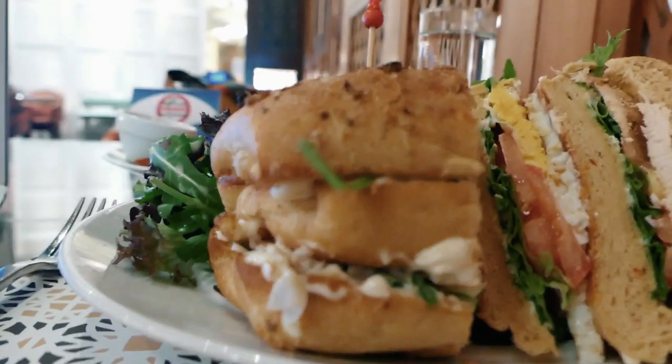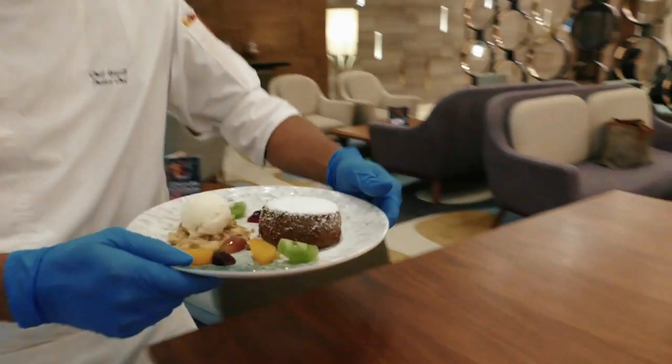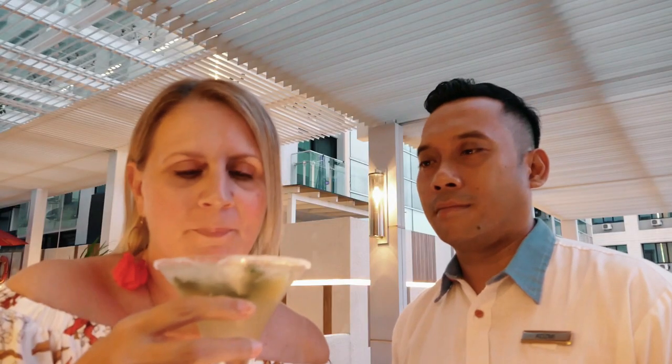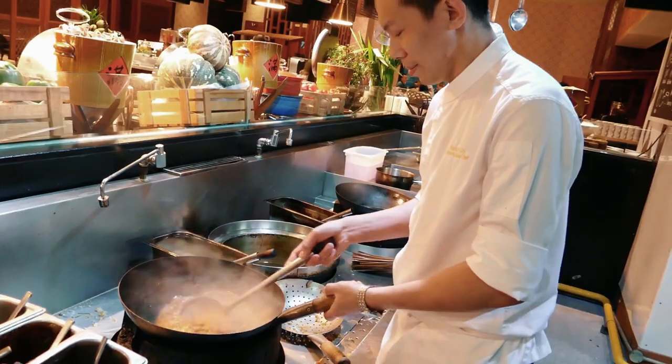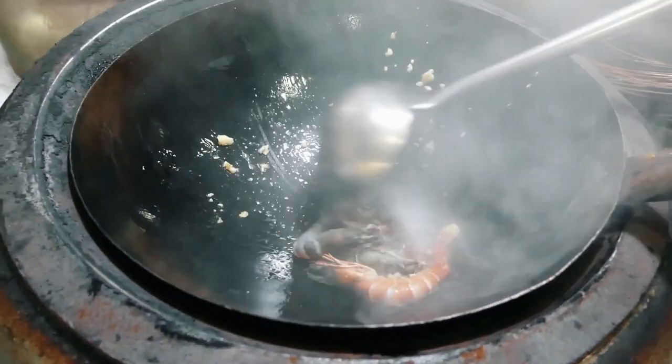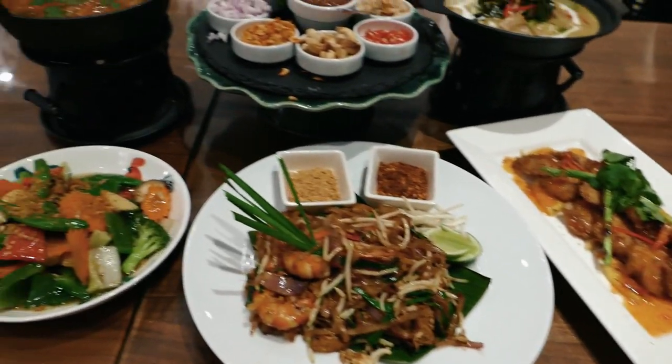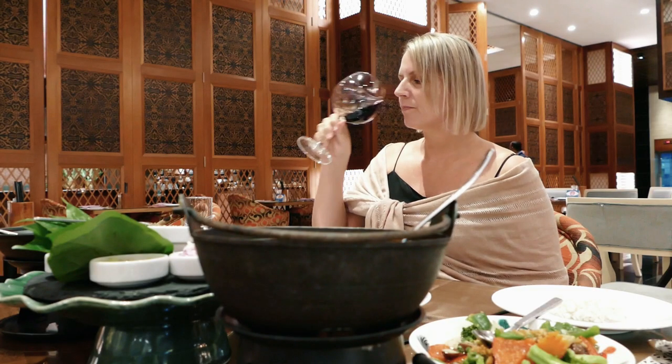The drawback to Amari is there's only one restaurant. Well, there's a cafe and a restaurant. So your F&B choices are a little limited, but you're so close to everything around you. I mixed and matched and I had a delightful time every time I ate at the restaurant. So you have a great time there.